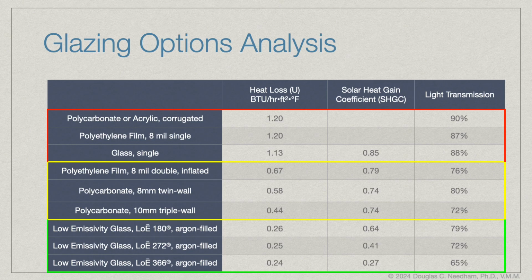Well, you already know where I went. Low emissivity glass. So the choices were the low E180, 272, or 366. The company recommended 366 for Oklahoma, but I was concerned. You saw how much darker the 366 was. I was concerned that it might not be enough light in the winter, and I did not want to have to put up lights in the greenhouse.